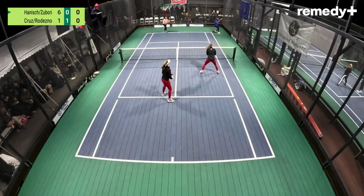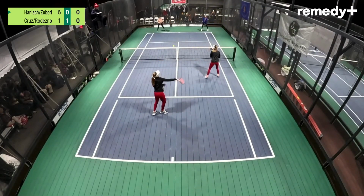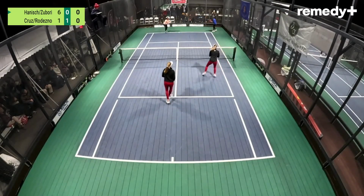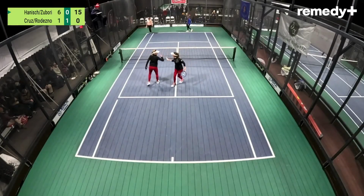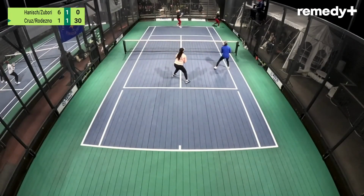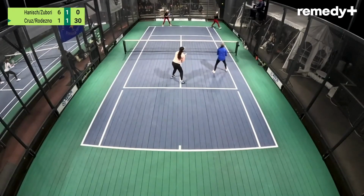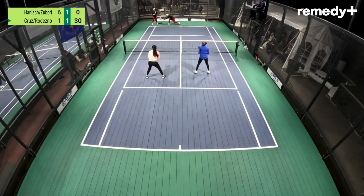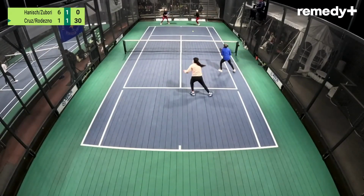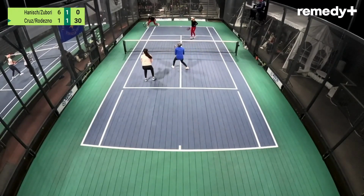Zubori switching with the net to get Zubori over in the middle again. You know, we talked a little bit about things like analytics, but it's just even understanding play. They understand combinations of balls. Great lob from Zubori. Yeah, perfect. Perfect down the line. She's setting, and then she's going to move to the middle. So she's going to put that ball there, and then she's going to swallow the middle up. Oh, nice move. Great close from Rodezno.